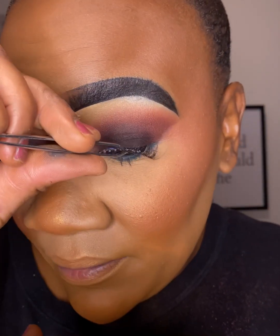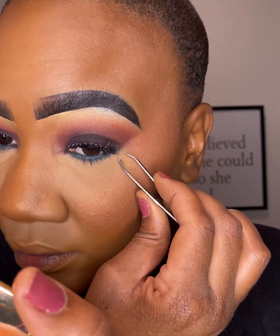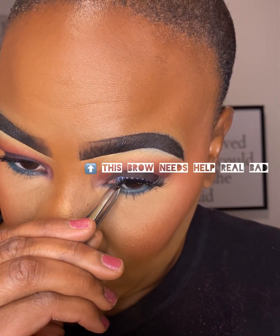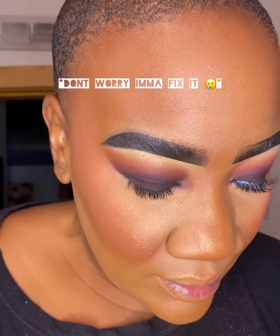Just a quick lash application. We have our lashes right here, and I have the other one right here. We got them on our Q-tip. We have them on our tweezers. We're just gonna get into the glue fan. I'm just gonna dry them down. Let's do this again. You see how close that is? Let's get into the other one now.